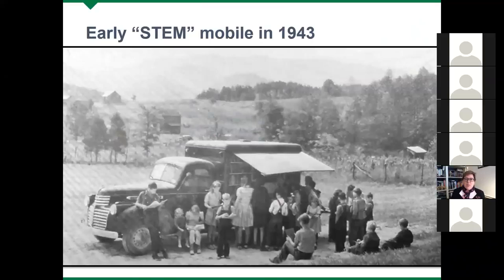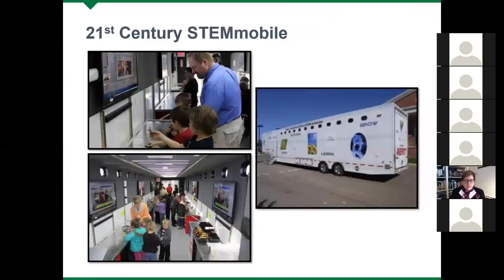So this image actually comes from a Tennessee Valley Authority historian who had located it, and I thought it was just really appropriate. It's an early STEMmobile. Think about the bookmobiles and the way they service the regions that we all care about. So this is the 21st century version.